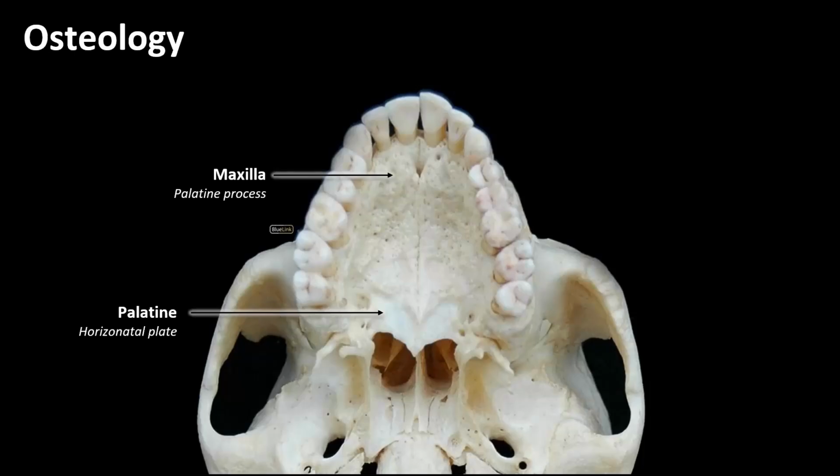All right, the hard palate is hard specifically because it's supported by a plate of bone. And it's that same plate of bone that separates the oral cavity from the nasal cavity. Most of this is made up by the palatine process of the maxilla. So all of this here, right down to this section that we see down here, is going to be the maxilla.